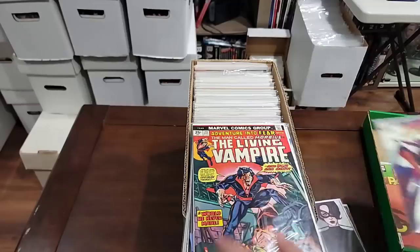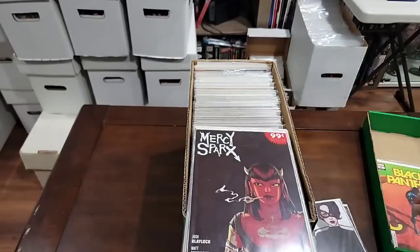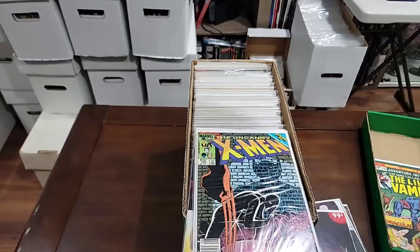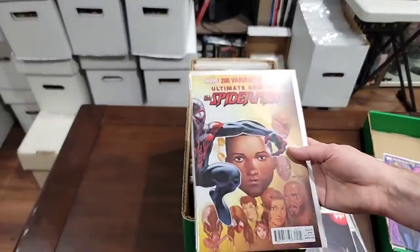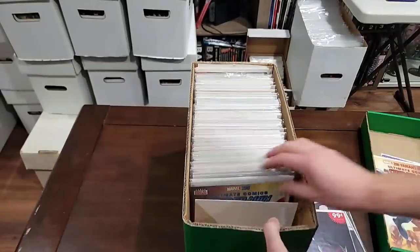Shoot, now I forgot his name. Pulling the Adventure into Fear. This is early Morbius stories. A lot of Black Panther 5s. Adventure into Fear, all early Morbius stories. We're pulling the X-Men. Like this cover, I'm pulling it. 200 variants edition of Ultimate Comics All-New Spider-Man number 1. We're going to pull that.